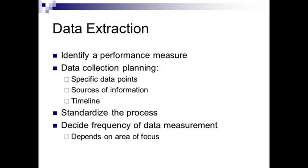Data extraction is essential to measuring the impact of your efforts. Ideally, whatever performance measure is chosen should be based on guidelines or standards of care when possible. Data points should, of course, be specific in terms of time and other characteristics. In addition, there may be varied sources of information gathering, and it's important to understand the logistics of working with each. A standardized process for data collection is essential for successful quality improvement, and that data must be accurate and consistent in order to generate reliable information.